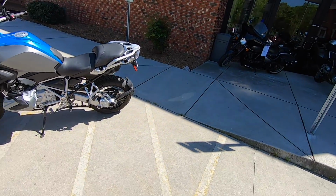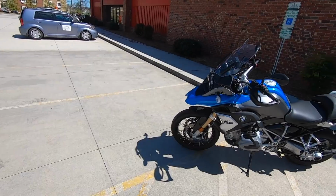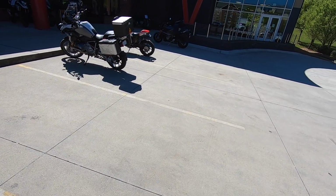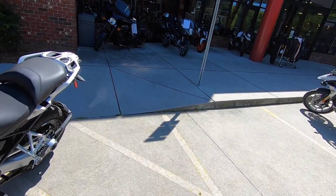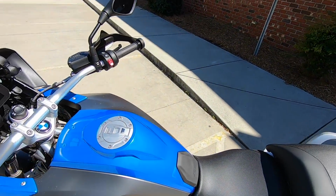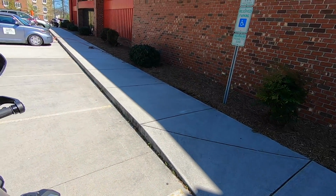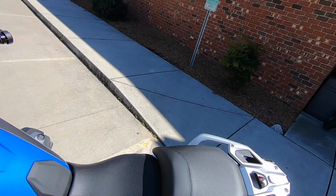As I get my helmet going, this is the R1250GS. This is a standard one. This isn't an adventure, so I thought it would be a good direct comparison to my XR over there. I'll have some side-by-side shots as well. One thing to note right off the bat, which is pretty cool with this bike, is it has a keyless start. And ready. That's pretty cool. Other than that, let's get it going.